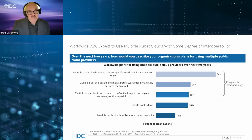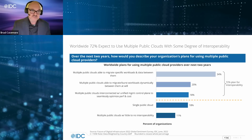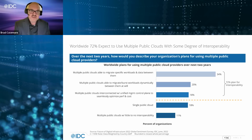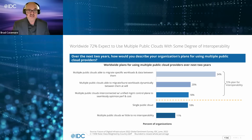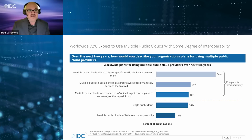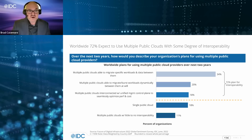So what do we know about organizations' multi-cloud plans? Well, we have some fresh data here from a June survey of this year. We asked organizations, over the next 2 years, how would you describe your plans for using multiple cloud providers? One thing that you'll see here is that only 18% said they would use a single public cloud. That means the other 82% are using multi-cloud in some form or fashion. You can see that some are using a small number, 11% using multiple public clouds with little to no interoperability, but 72% have plans for some interoperability.